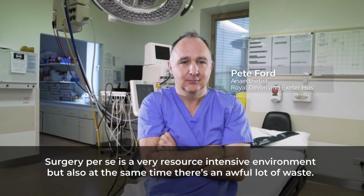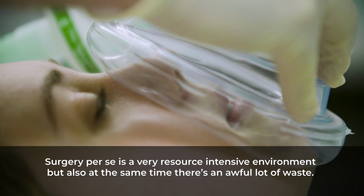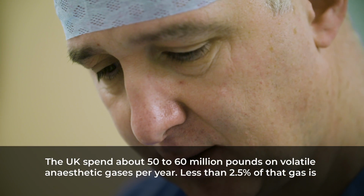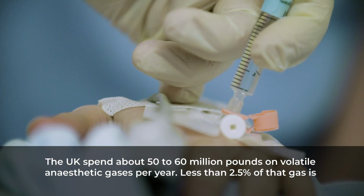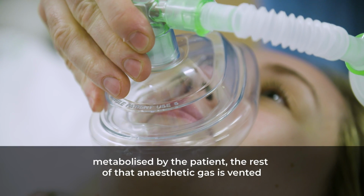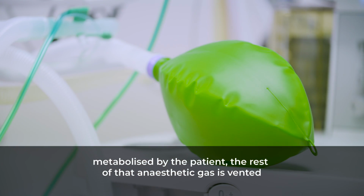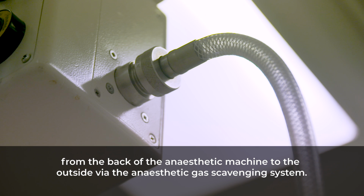Surgery per se is a very resource intensive environment, but at the same time there's an awful lot of waste. The UK spends about 50 to 60 million pounds on volatile anesthetic gases per year. Less than 2.5% of that gas is metabolised by the patient. The rest of that anesthetic gas is vented from the back of the anesthetic machine to the outside via the anesthetic gas scavenging system.